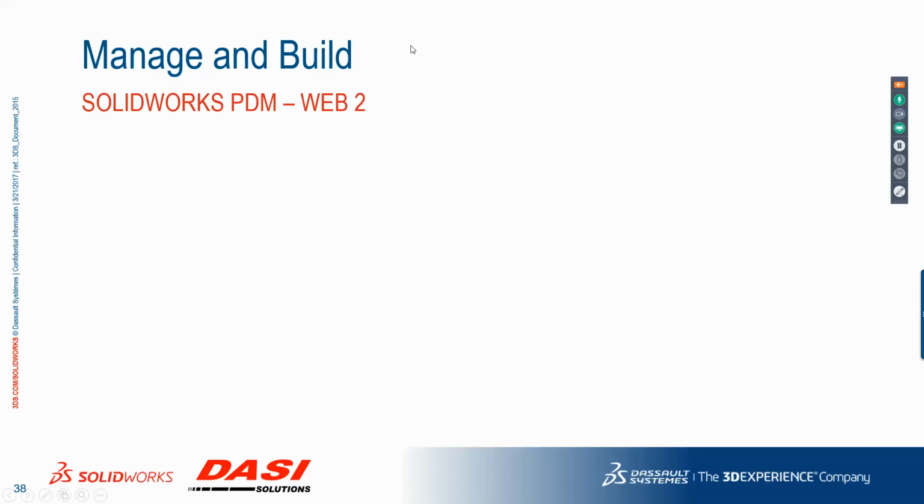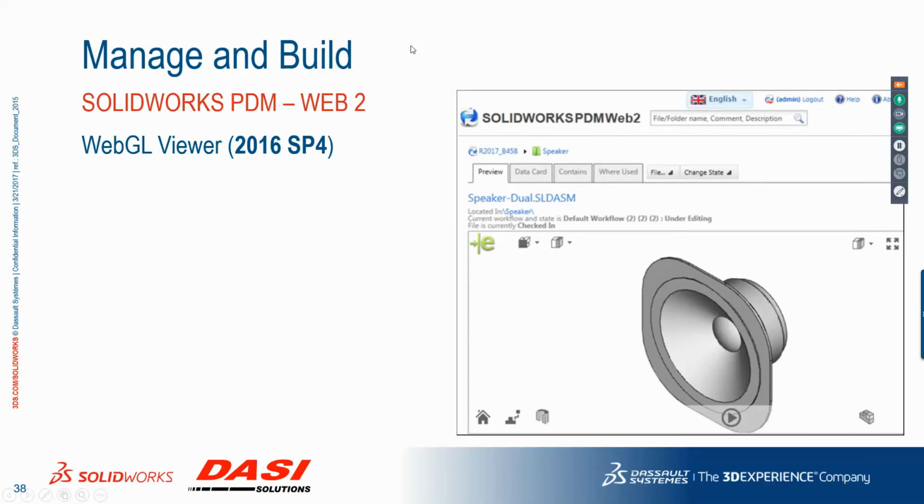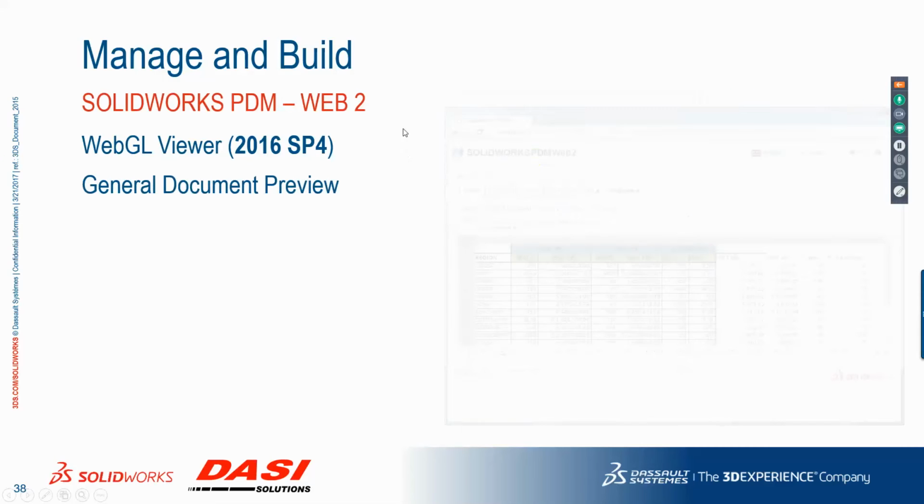New to our PDM Web 2 capabilities is now a universal viewer. We call this WebGL because we're no longer locked into things like ActiveX types of viewers, which gives us browser independence. So whether you're on Firefox or Chrome or using Safari, you're still going to be able to see and preview these types of data.